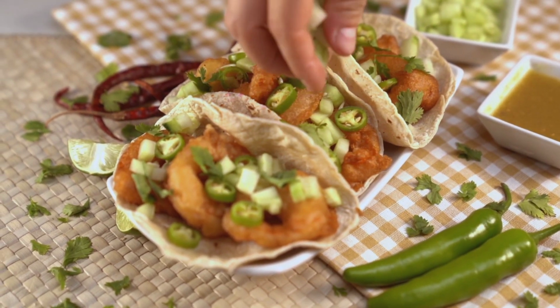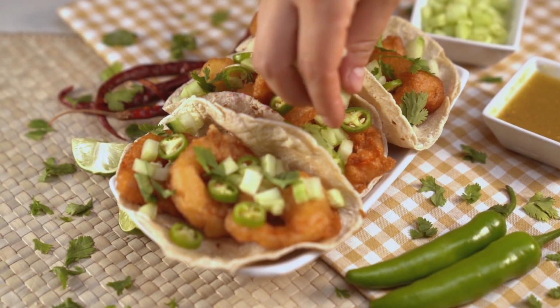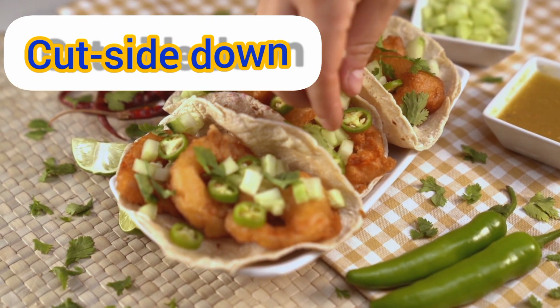Bake in the oven for 20 to 25 minutes or until the meatballs are fully cooked. While the meatballs are baking, place the spaghetti squash half on a separate baking sheet, cut side down.